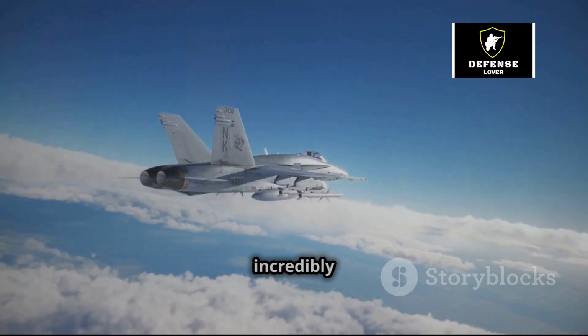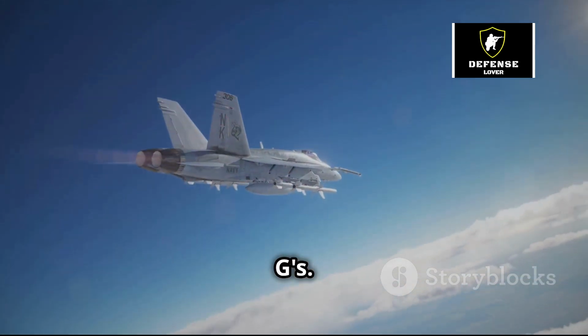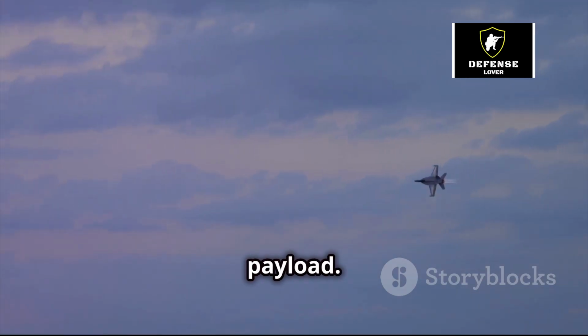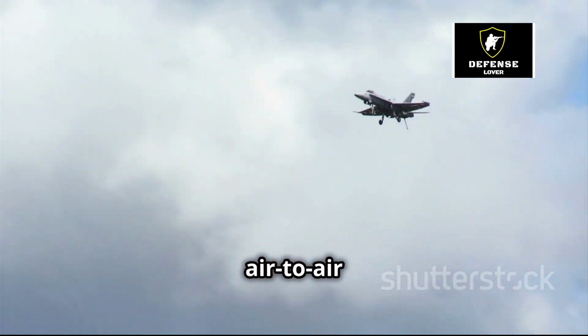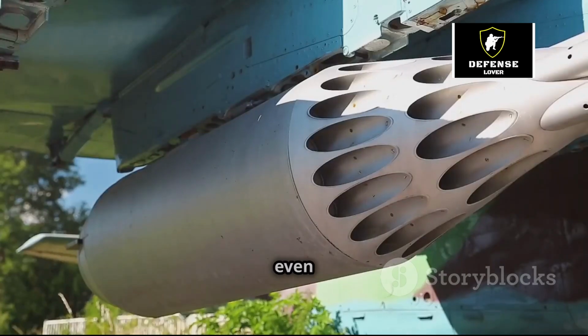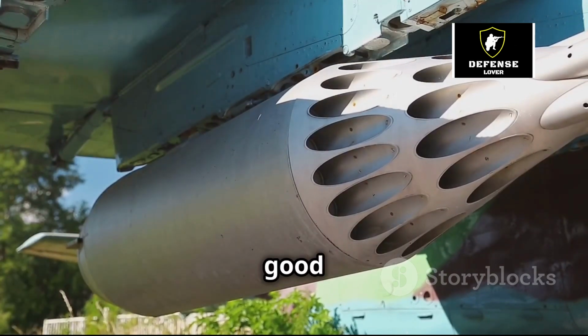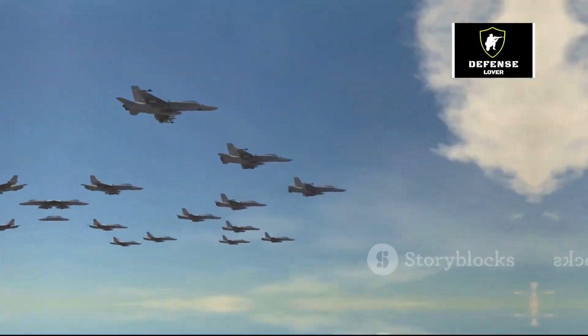The Hornet is also incredibly maneuverable. It can turn on a dime and pull some serious Gs. And then there's the weapons payload. The Hornet can carry a whole arsenal of goodies. We're talking air-to-air missiles, air-to-ground missiles, bombs, you name it. It's even got a 20mm cannon for good measure. Because sometimes you just need to get up close and personal.